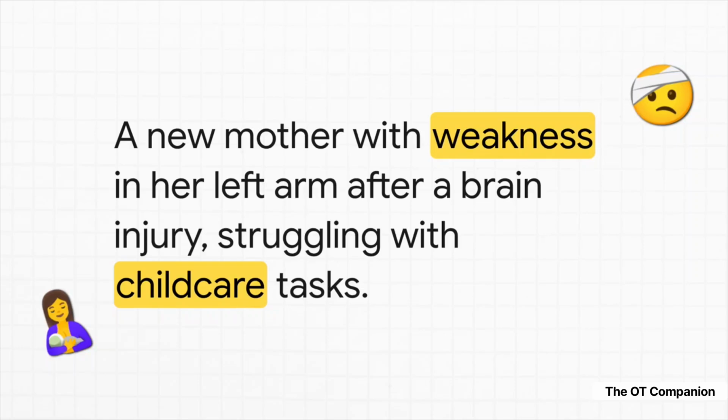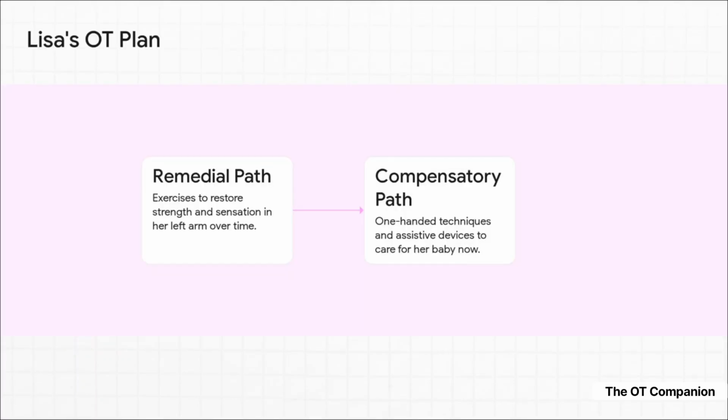Let's make this really concrete. Meet Lisa. She's a new mom, but her life just got turned upside down by a brain injury. Now she has weakness in her left arm, and suddenly those essential tasks like changing a diaper or feeding her baby have become massive, overwhelming challenges. So, what does her therapist do?